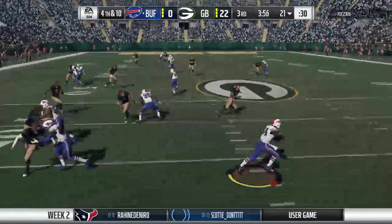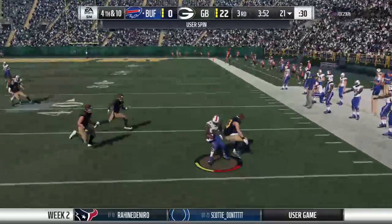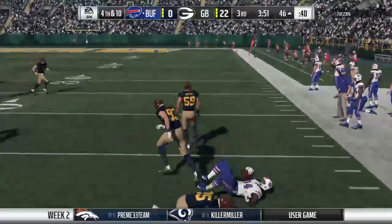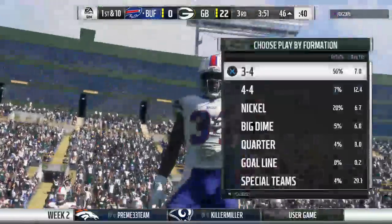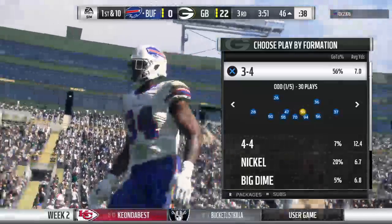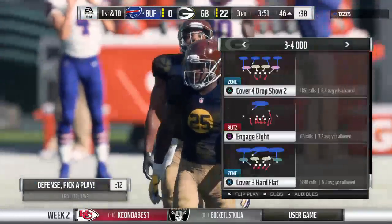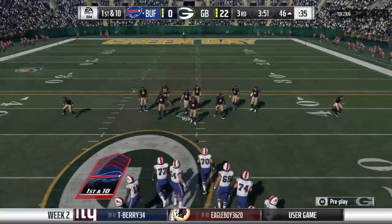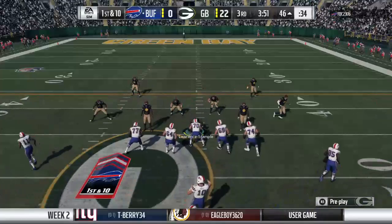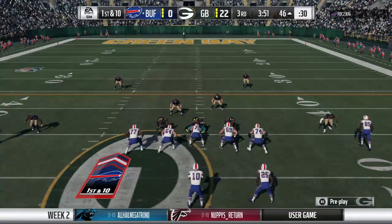Taken from just outside the 30. Another spin. A very nice job on the run back there. He'll get 23 yards all told. And the Bills are going to take over in great position here with a 1st and 10. Shift together here from the D-line. Hurry up, here we go.